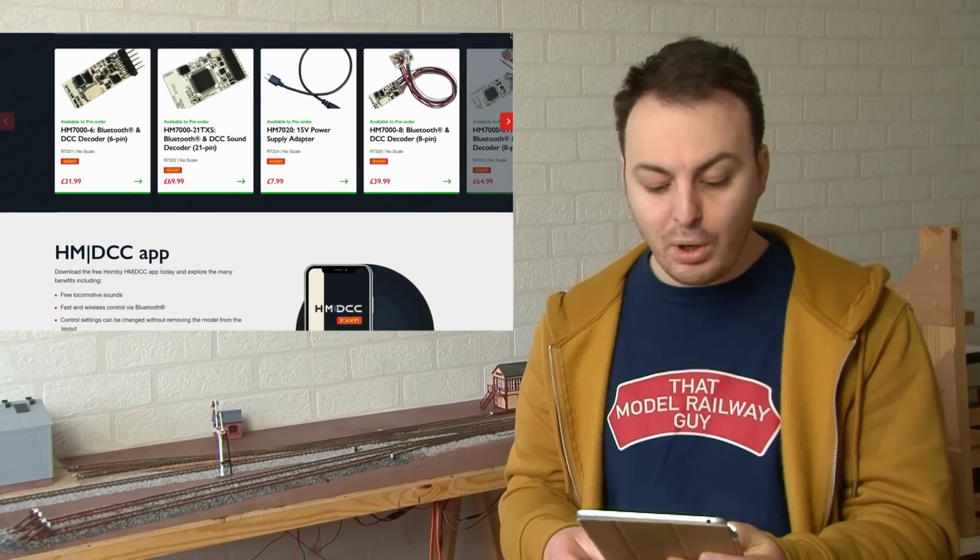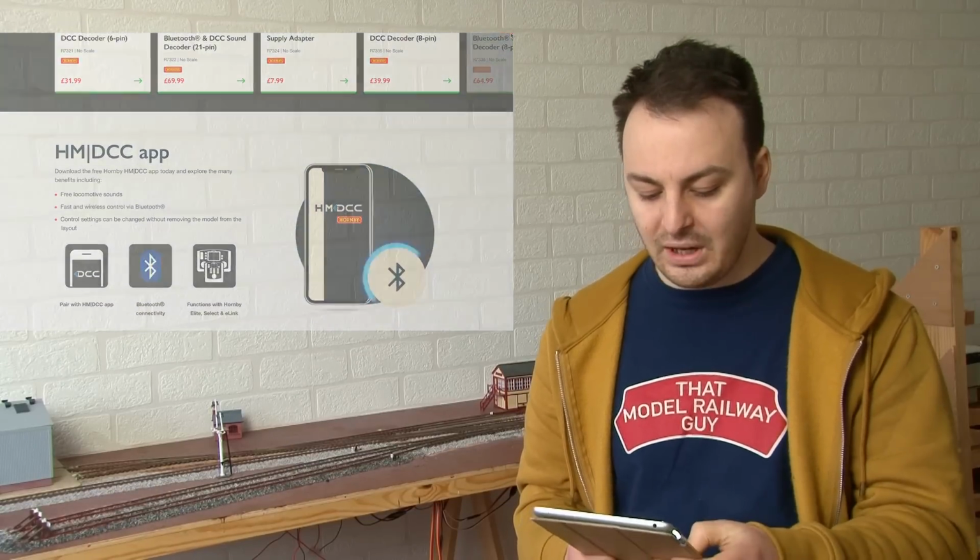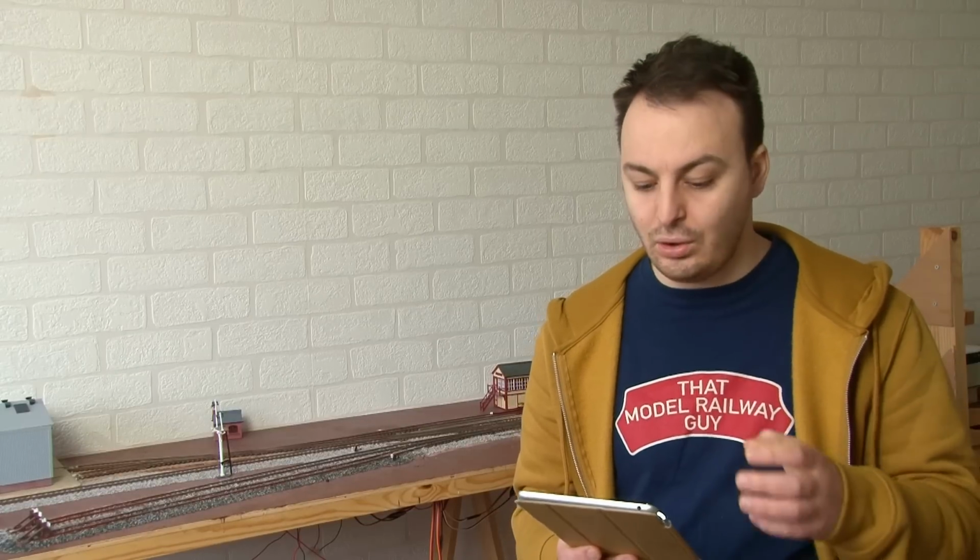So a bit of a surprise announcement from Hornby with this. But it does seem like they're trying something a bit different here. Like I said, Bluetooth control isn't anything completely brand new, but as far as I know, it's the first time a UK manufacturer has really seriously taken it on. So this could be the beginning of something. A bit like TT, it could be the beginning of something big, or it may be in a few years' time that none of us actually care about it anymore. But it could be the next big evolution of DCC. I don't know, but it'll certainly be interesting to find out.